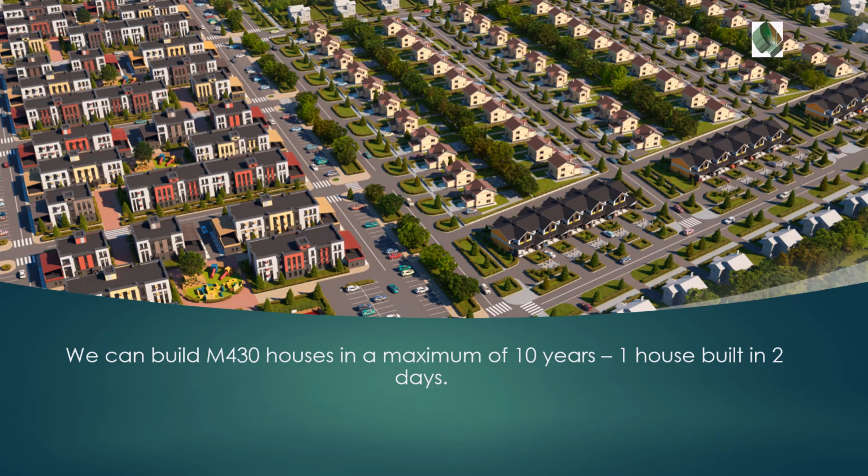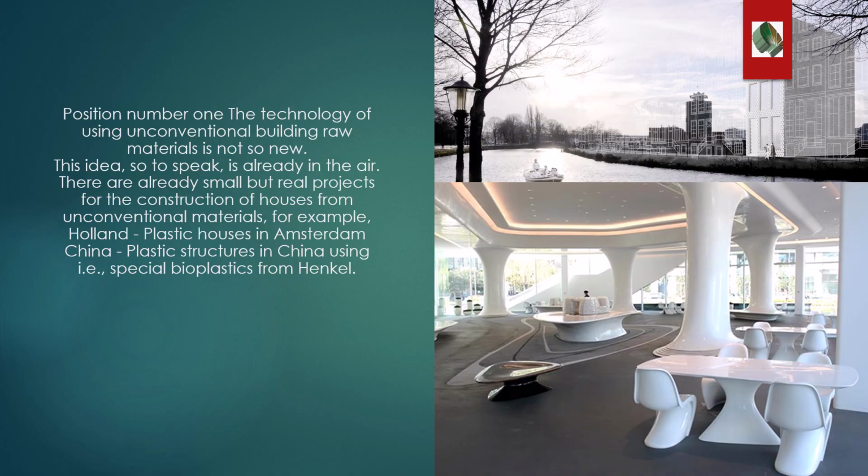We can build 430 million houses in a maximum of 10 years. One house built in 2 days.